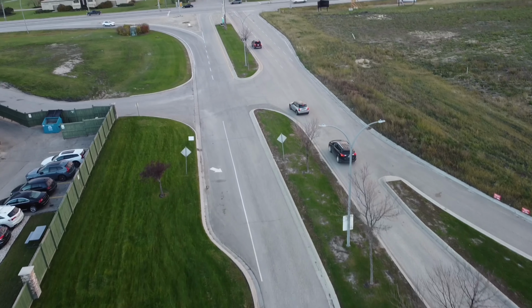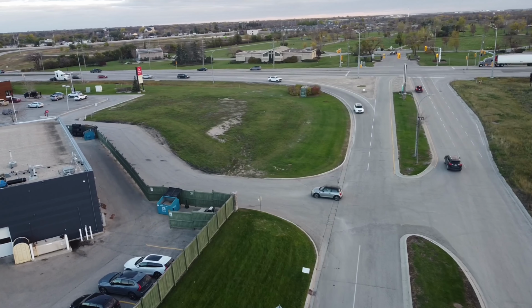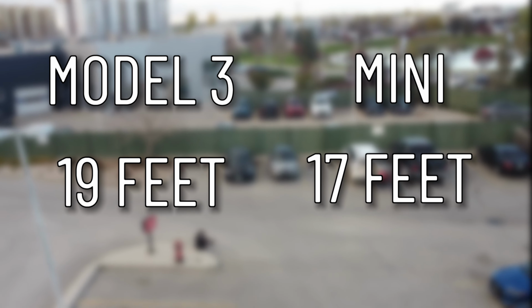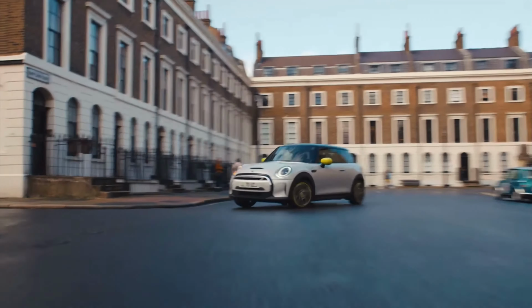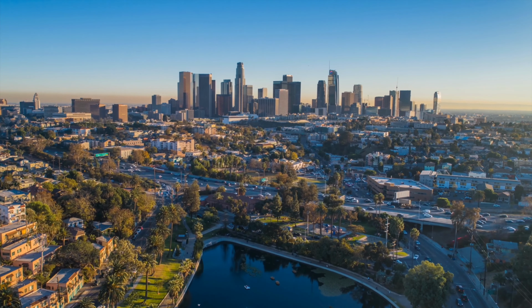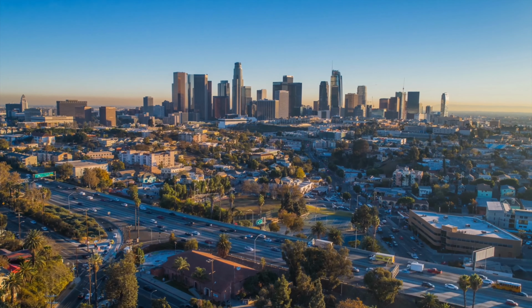One other area, and this is probably the last one where the Mini Cooper has a slight advantage, is the turning radius, as if it wasn't obvious, is a little bit better than the Model 3. The Model 3 has a turning radius of about 19 feet. In contrast, the Mini Cooper outshines with a tighter radius of about 17 feet. The advantage in the turning radius might make the Mini Cooper Electric a viable choice for those in the UK or other densely packed cities where tighter maneuvers are essential. But for the sprawling urban landscape of North America, the Model 3's 19-foot turning radius is more than sufficient.